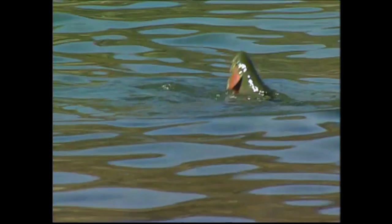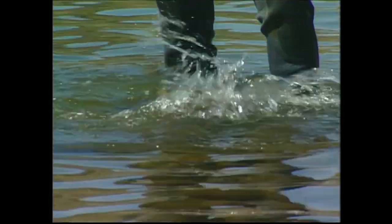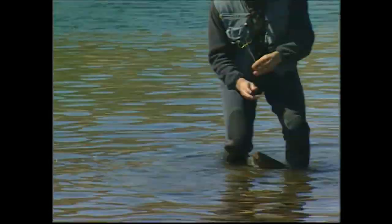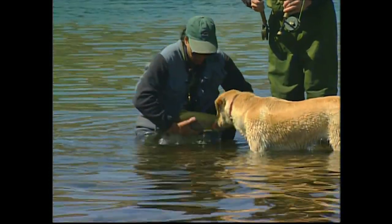We'll show everybody. Look at the colors. Look at the size. That is a nice fish. That's what the Columbia's renowned for. That's Columbia River size. Here, I'll let you hold the rod. Oh yeah, you got it. And of course, my dog has to come and have a look, too. Oh yeah, Lucy wants to be part of the experience.